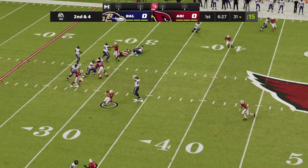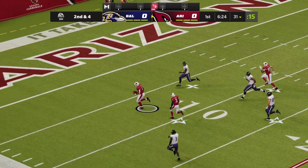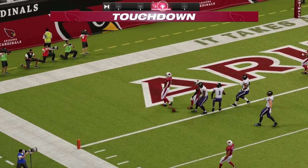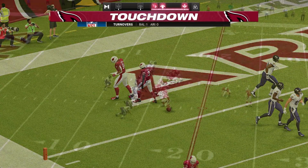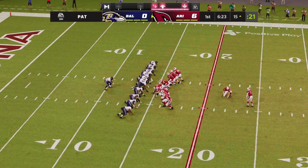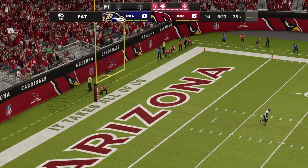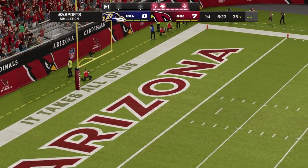To throw is Jackson. They're looking for Andrews, but this is intercepted. Isaiah Simmons picking it off, and they will score. It's a pick 6 for the Cardinals touchdown. Extra point good by Prater, and it's now a 7-0 game.